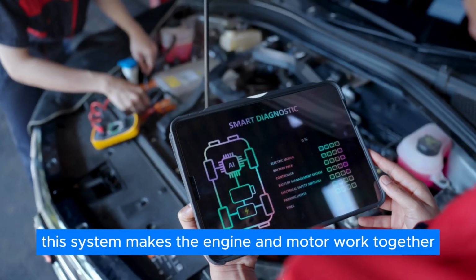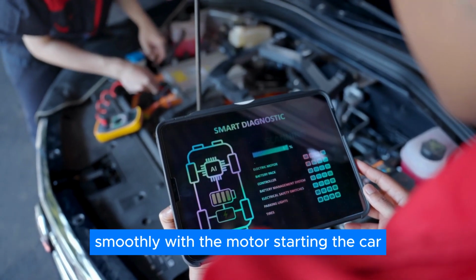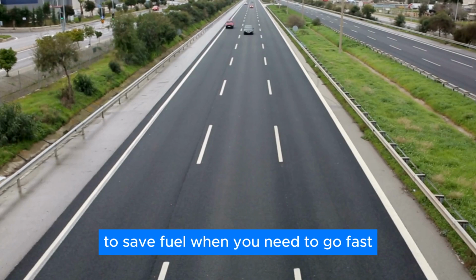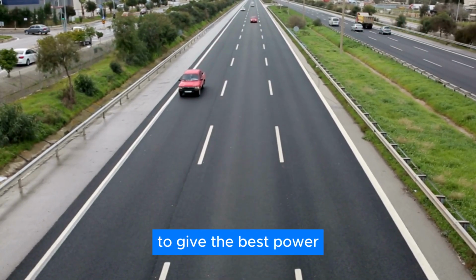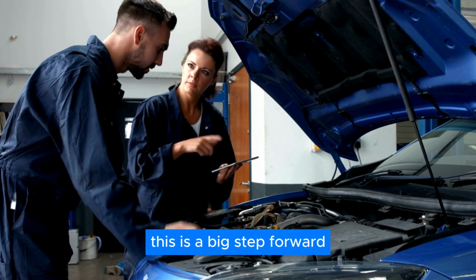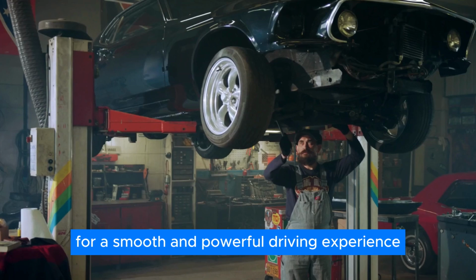This system makes the engine and motor work together smoothly, with the motor starting the car and helping it drive normally to save fuel. When you need to go fast, the strong motor and engine work together to give the best power, making the car more efficient and faster. This is a big step forward for a smooth and powerful driving experience.